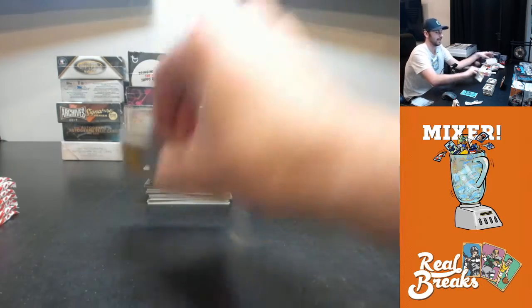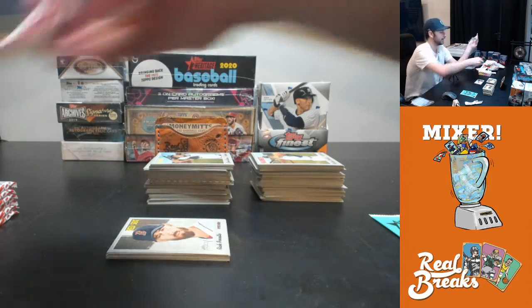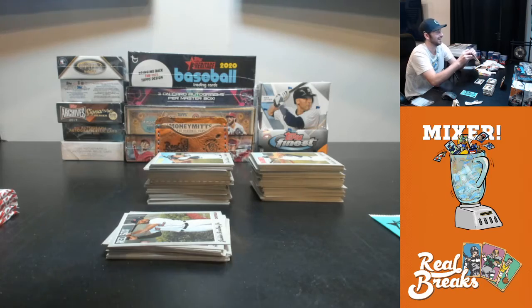This is going to be the last 19 Heritage that we do, since Ryan messed up and only had 3 boxes. He had 15 in his inventory. A little bit off there.